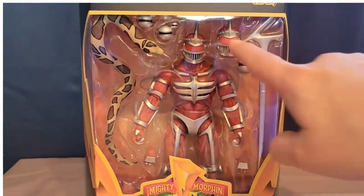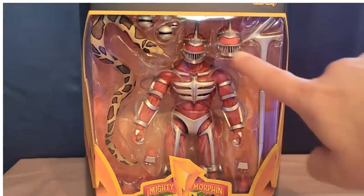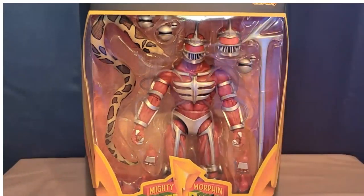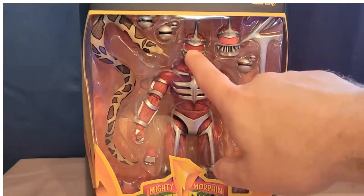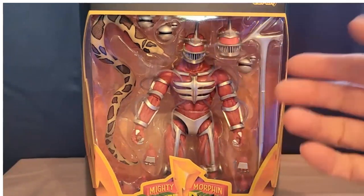I will say the alternate heads right away, it doesn't look like that big of a difference on camera, and I've seen other reviews. In person, you can tell the difference in the visor colors. This one's just the regular, and then this one is supposed to be when he's using his Zedd vision, basically using his telescopic vision to see what's going on Earth. So a little different. I mean, it's fine.